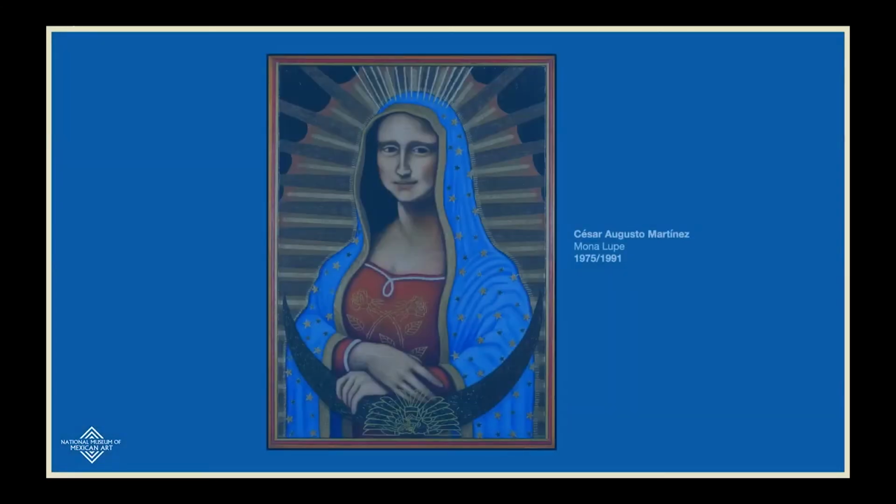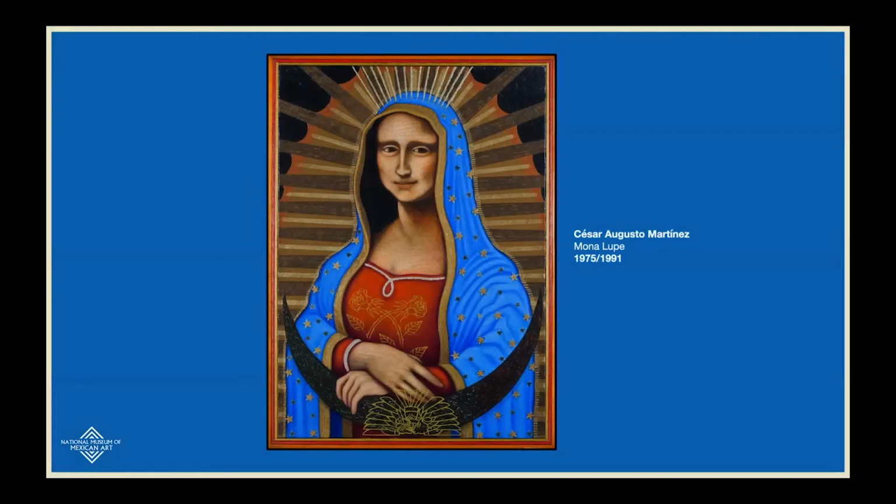Now, just a quick reference to another piece in the collection, right, that also features La Virgen de Guadalupe. This is a really great piece by Cesar Martinez. He is an artist from Texas, from San Antonio. And this piece shows us that he combined two very important women figures, one in the world of European artwork, the Mona Lisa, right, that is considered to be the best known, the most visited, the most written about, the most sung about, and the most parodied work of art in the world, right?